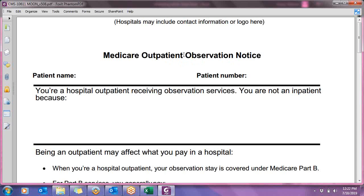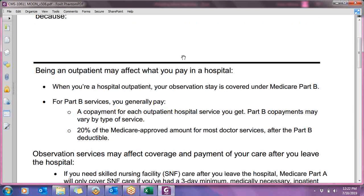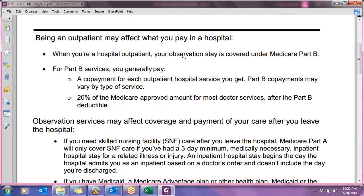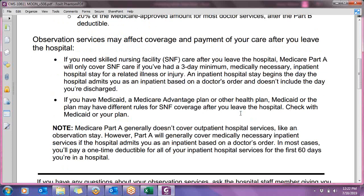This is something that is delivered by the hospital to the patient while they're still in the hospital. And it basically tells them that they've had observation days while they've been there, and that if they need to go to a nursing home after they leave the hospital, we can only cover them if they had a 3-day minimum medically necessary inpatient hospital stay. And it tells them that the inpatient stay begins the day the hospital admits them. All right, so they need to make sure that we haven't been issued that the hospital did not give one of these to the patient.